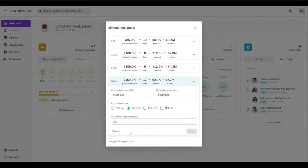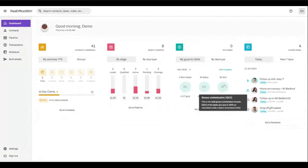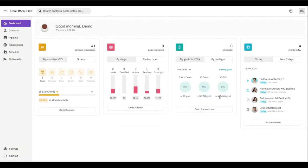Once you've done that, hit save and we'll close that. What that will do is set up your little scoreboard right below here. You'll see that these are my targets. I've got a target of 17 transactions for the year. This is my sales volume goal, and this is your transactions or units. And then of course your commission goal, and there's that 150,000.